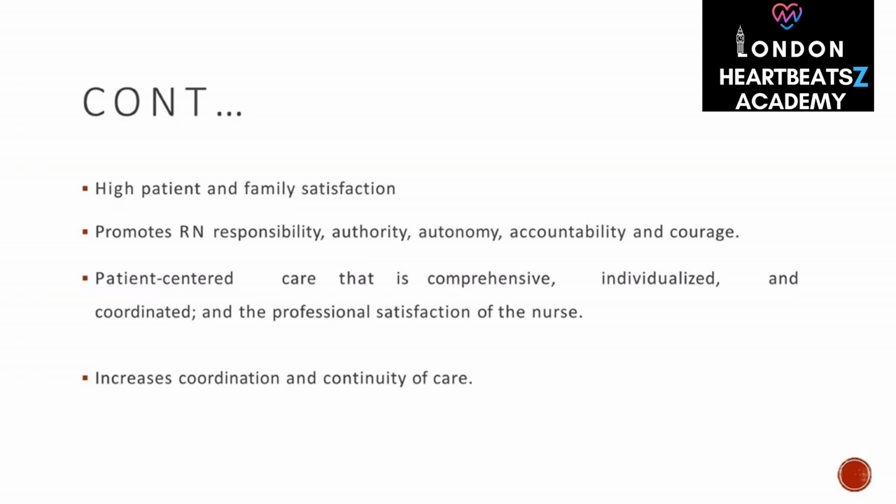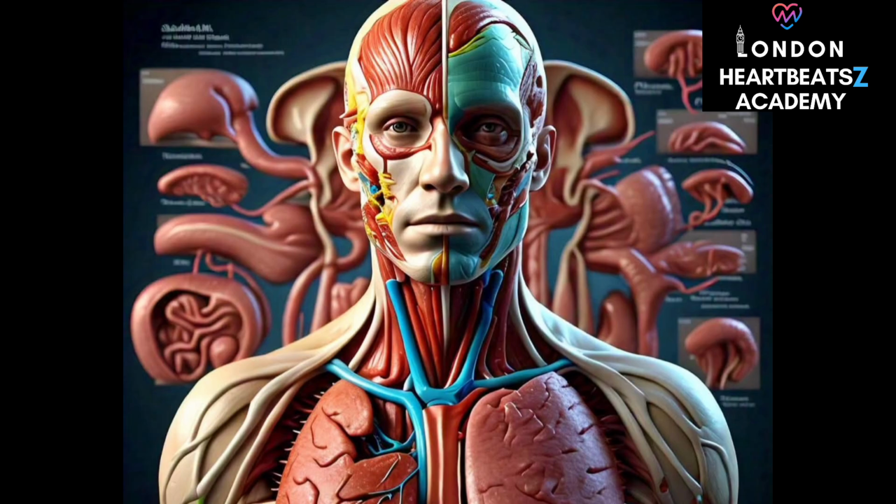That's powerful. What else is good about primary nursing? It's that holistic care. Again, the nurse is taking care of the whole person, physical, emotional, social, even spiritual. It's not just fixing the body. It's about supporting you. Treating the patient as a person, not a case file. Right. Healing on all levels, that's the goal.